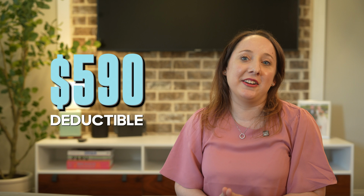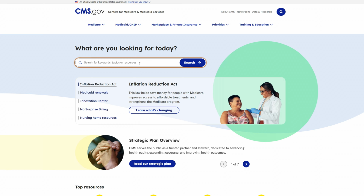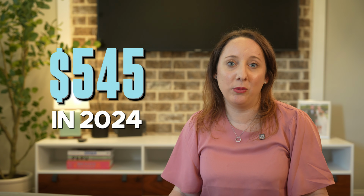Let's talk about one of the most straightforward changes. Medicare is increasing the Part D deductible to $590 in 2025. This is the amount that you'll have to pay out of pocket for your prescriptions before your Medicare Part D benefits kick in. And CMS, the Centers for Medicare and Medicaid Services, sets the maximum amount that a deductible can be for every Part D drug plan. This is a fairly standard increase from the $545 that it was in 2024, but it still stings.